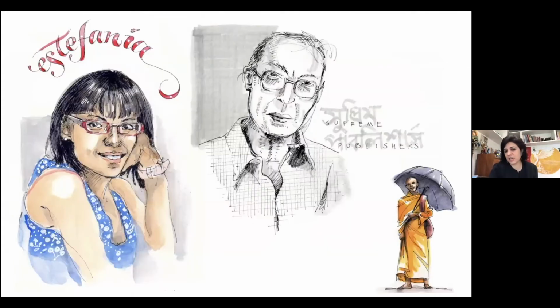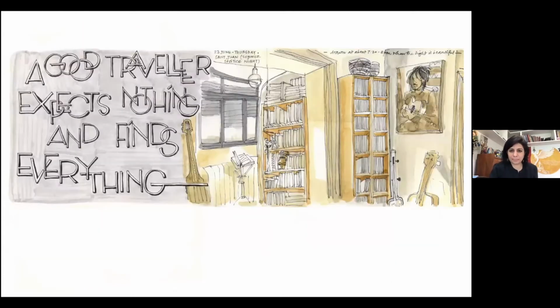Suddenly, on a train, I met Estefania on a train from Granada to Barcelona. This was a house that I was couchsurfing in. So before Airbnb, there was couchsurfing. And couchsurfing was even greater magic because there's no money involved. And it felt like it was just the most amazing thing.